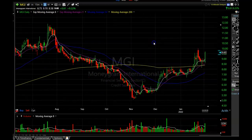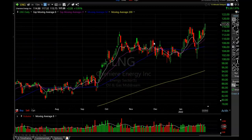And the last one that I bought was LNG. This one is breaking out to a new high as well, also in the energy sector. So I really like this chart on LNG. Had a nice little consolidation, started to break out, and of course came down on that sell-off a couple weeks ago, but is right back up to a new 52-week high. So those are the two that I bought today. I think they are two of the best looking charts that I showed you, but man, there sure was a heck of a lot of them in the market today.